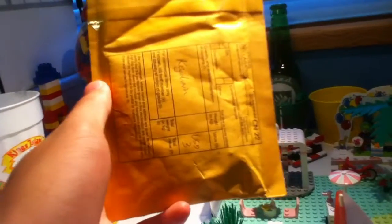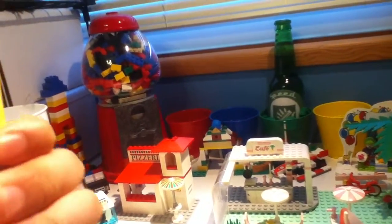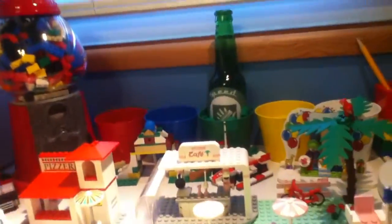Here it is, a small packet. I'm just going to show you the bag, because on the front is my address. Yep, it's this keychain. Oh, but what theme is it? I almost showed you the back. So let's open this. I'm going to use a scissor, because I can't open this with one hand.